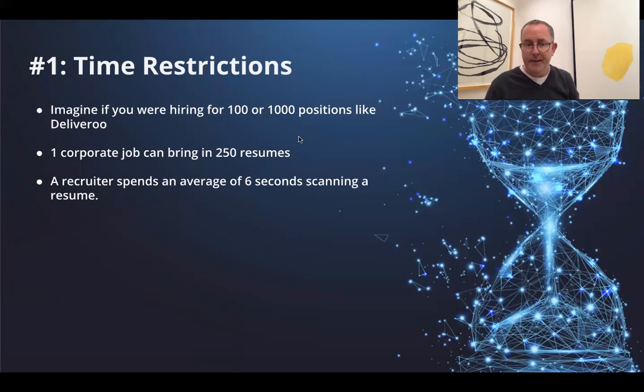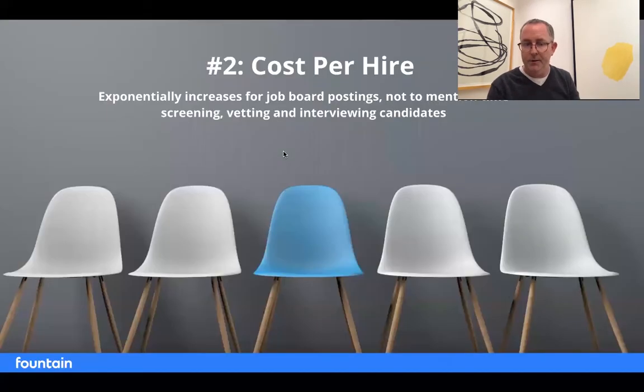First is time. If you're hiring one job in a corporate office, you might get 250 resumes. If you need to hire 100 people and you multiply that by 250 applications, even if you're the best screening person in the world, by the time you get to the end of those first wave of applications, it may have taken days. And by the time you do that, the great people that applied at the beginning may have already moved on and found a better opportunity somewhere. So time: how do you do this with a really small team processing thousands of applications? Huge challenge for our customers.